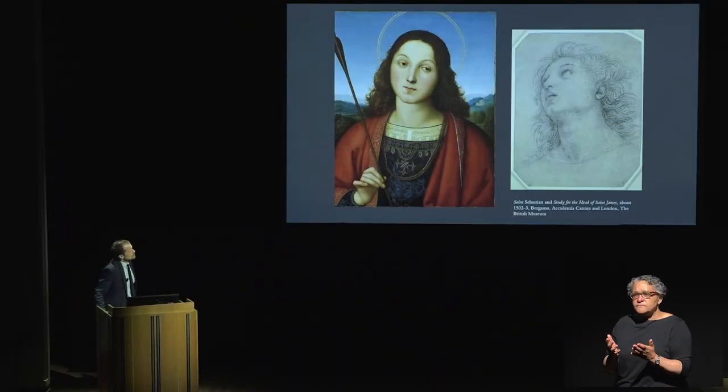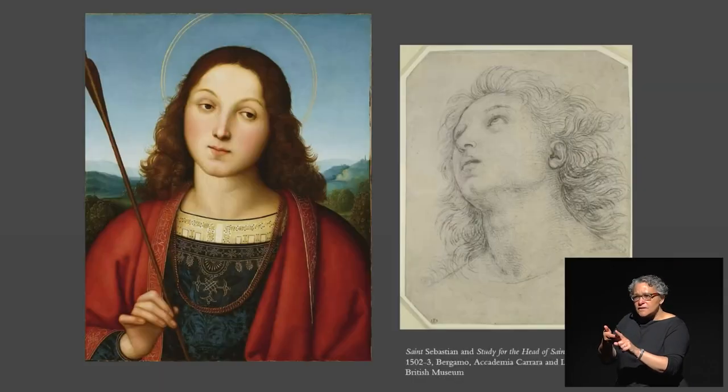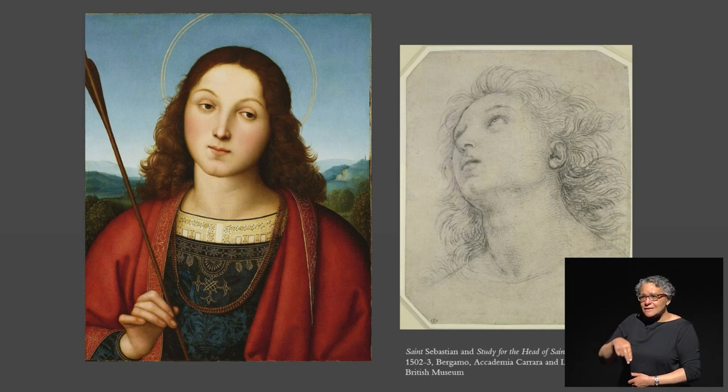And this is a different kind of drawing. This is a drawing meant for painting, the one on the right. It is a chalk drawing, the other is metal point. So the media are different, but it's also a different purpose. Here he's studying a figure that is going to be transferred into a painting. And so this is no longer a person, but a figure, as it happens, an Assumption of the Virgin.